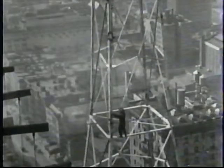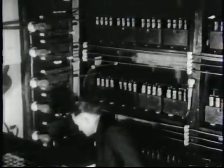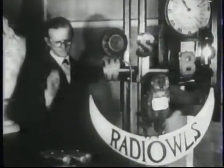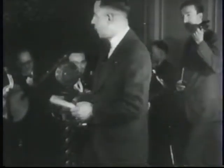It began life as the wireless, but gradually changed its name to radio. The original stations were modest enterprises set up by radio manufacturers so people who bought their sets would have something to listen to. But as soon as they realized you could advertise on the airwaves, the new gadget took off.